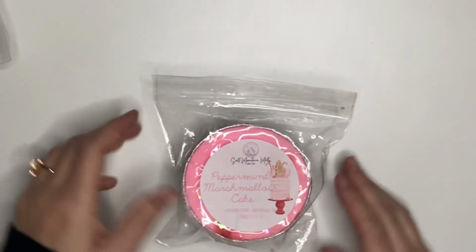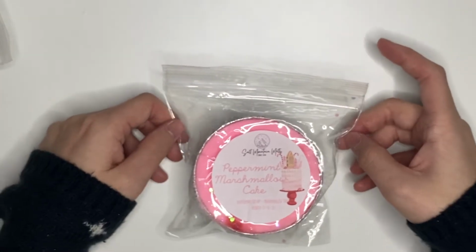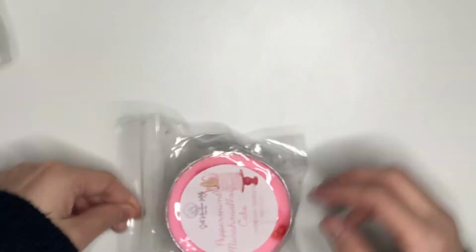It's good and I'll melt it, it's just not as good as this one, which is Peppermint Marshmallow Cake, and it's just peppermint cream and marshmallow cake.